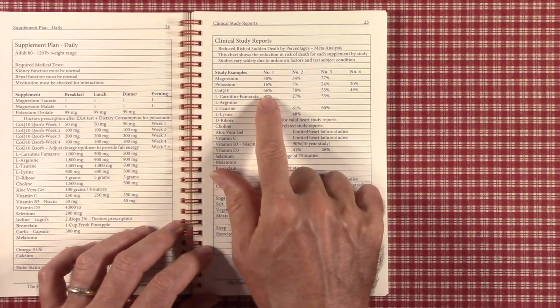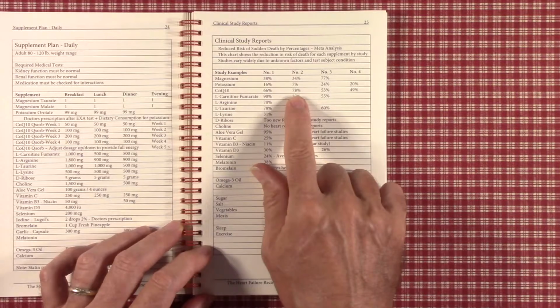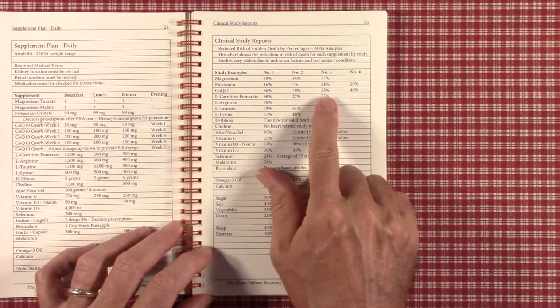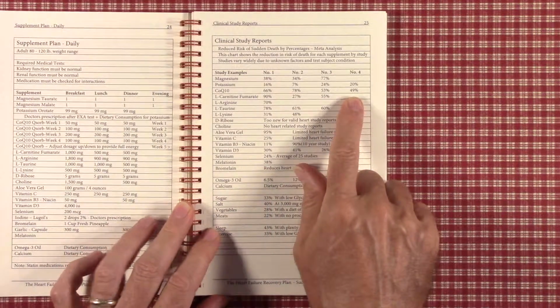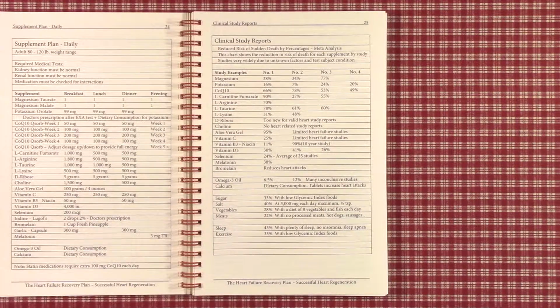CoQ10 on one hand, in study number 1, had a 66% improvement in outcome. Clinical study number 2 was a 78% improvement. Clinical study number 3 was a 53% improvement, and number 4 was a 49% improvement. So you can see CoQ10 means life or death for anyone with heart failure and heart disease.